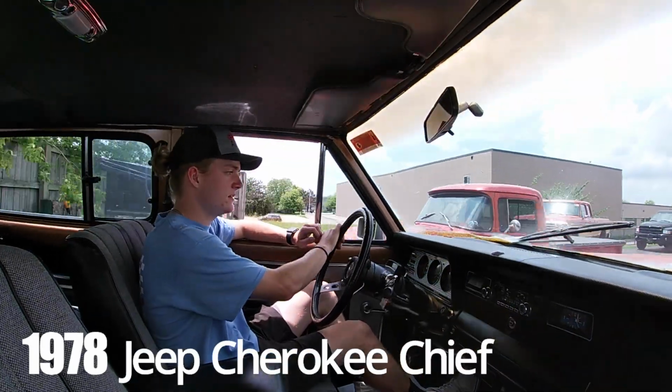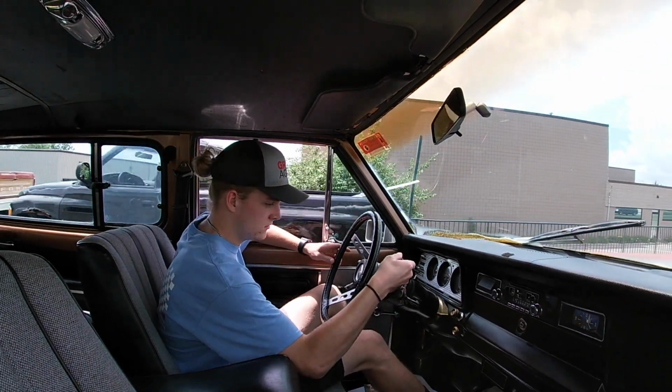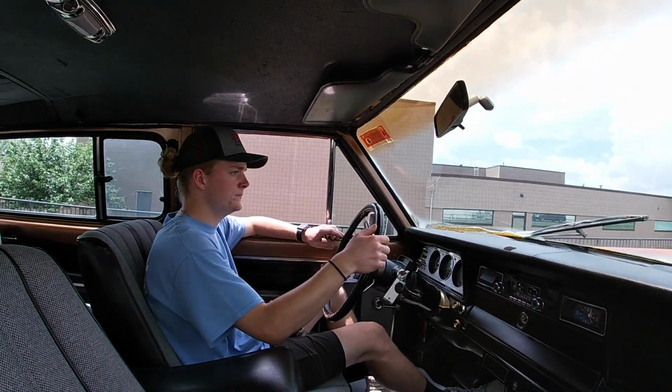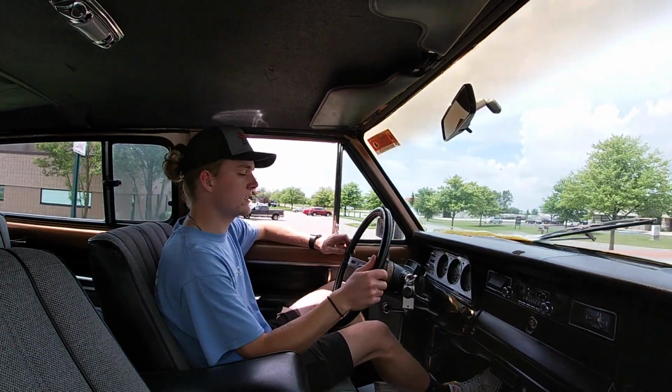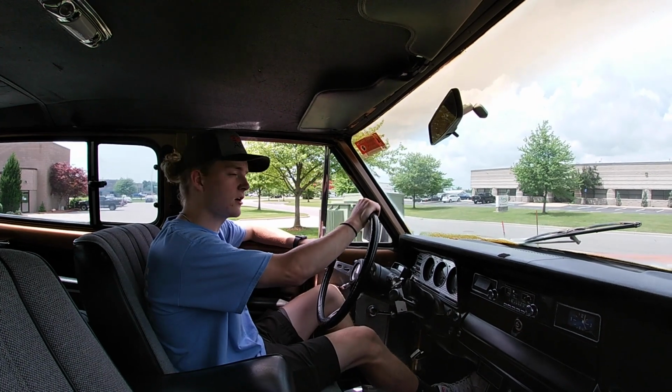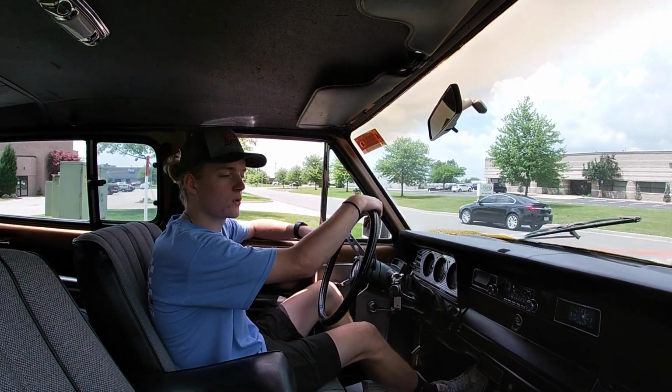Today we're going to take this 1978 Jeep Chief Cherokee for a little test drive. We're just going to see how it goes down the road and make sure everything's working as it should.